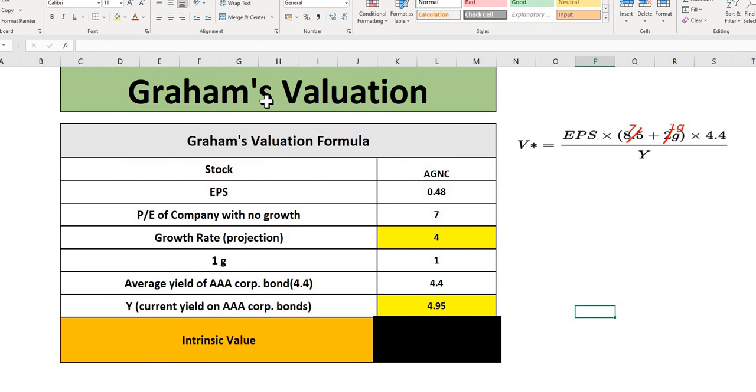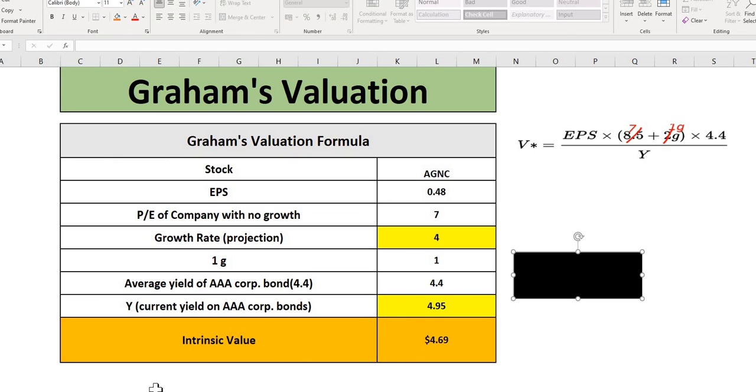Now, jumping onto the first model, typically Graham's valuation would be the first out of the 4 models, but for REITs it isn't one we use. But if you're interested to see what we do, we put in the stock ticker, the earnings per share, the growth rate per analyst estimate, and the current yield on AAA corporate bonds to get us an intrinsic value.